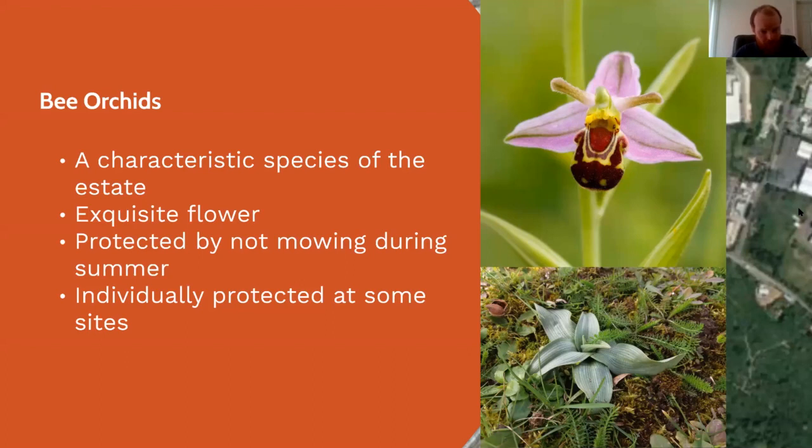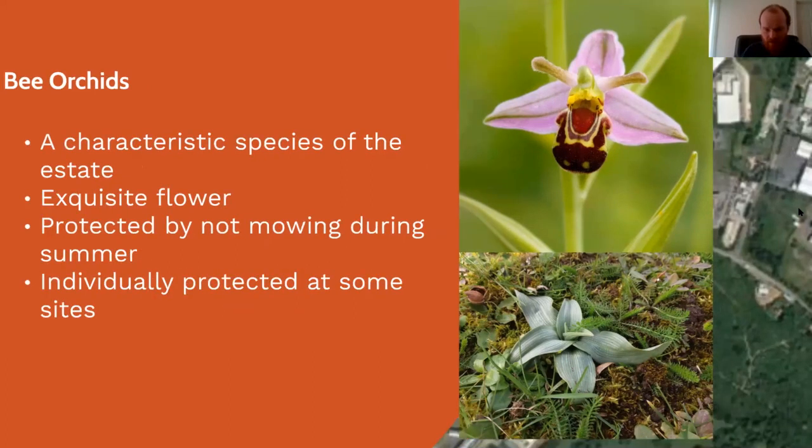One way we can help this species is by not mowing our verges, and that extends to our gardens as well, but on the estate we manage quite a few areas of verges. So during the summer, we can either individually mark them and go round them, or preferably we leave a whole wildflower verge, and that helps a whole range of species.